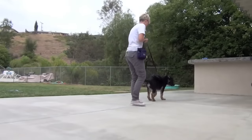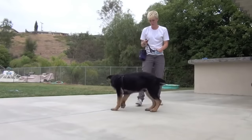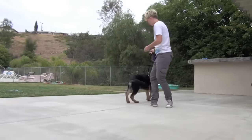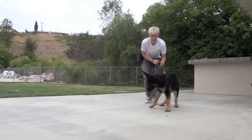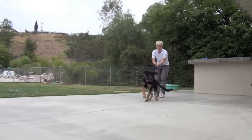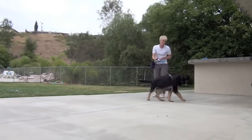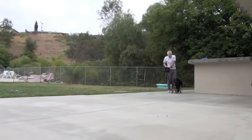Now this is the hard part that we add. It's the distraction. It's calling them away from something. Like, for example, if it was a dead rat or something, you want to be able to call them away. So I'm going to put the treats down there, and then I'm going to say, Bear, here. Now if he didn't come with me, I could walk backwards. Bear, here. Good job. And now I'm going to click him for staying with me. So he's not just darting back to the thing that he wanted. He's genuinely staying with me.